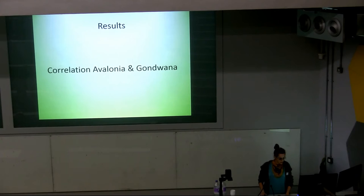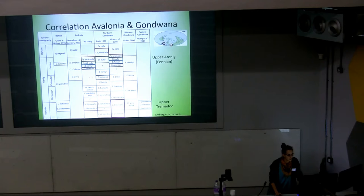So here is the biozonation from Wales, and these are two different biozonations from Northern Gondwana. Although they yield the same species, they are two different views of the biozonation in Gondwana. But still, the same color represents the same biozone, obviously. So here you can see in the Upper Tremadoc we can correlate this biozonation. And the Upper Arenig yields quite similar fauna in Avalonia and Gondwana.